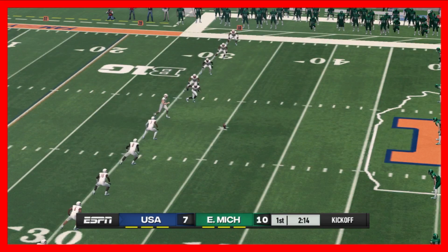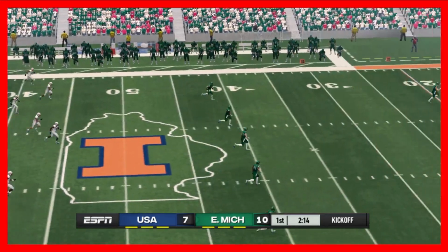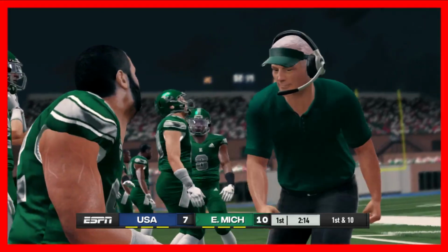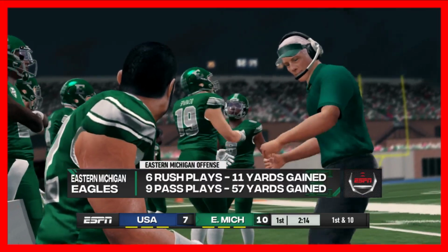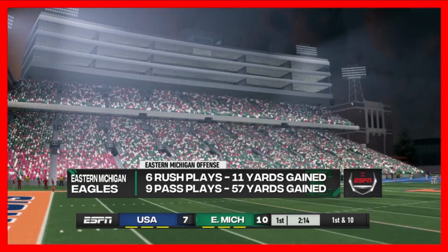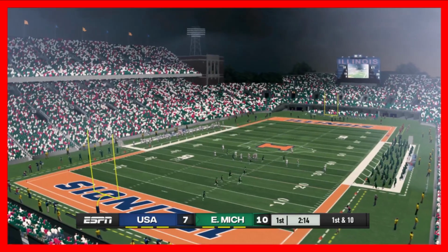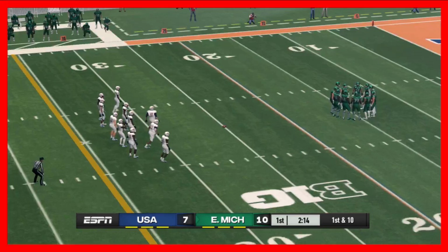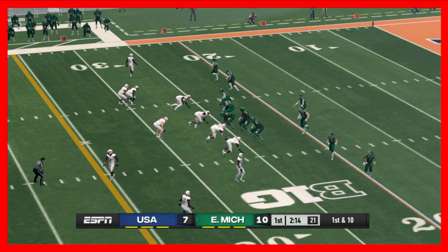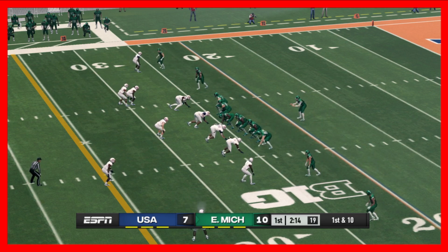South Alabama is ready to kick it away. He really got a hold of that kick. This one's going to be down in the end zone for a touchback. The Eagles really taking care of business early in this football game. Yeah, somebody forgot to tell them that they're the big underdog in this game and they're supposed to lose. I love their confidence that they're playing with right now. They'll take over here, ready to start a new series. Eastern Michigan holds a field goal lead.